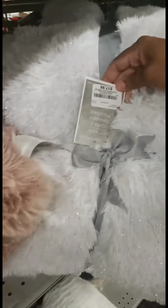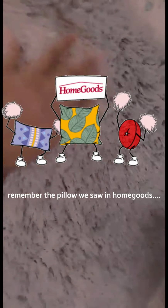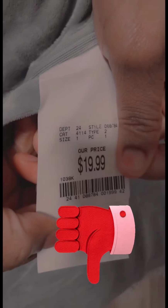Gorgeous. How much? They're only $17.99, you guys. Look how gorgeous that is. Glitter. It's got like a rug effect with glitter. And it's not bad in price. It's only $19.99.